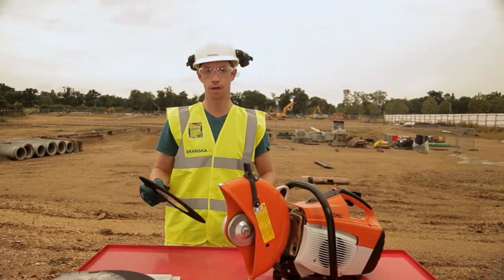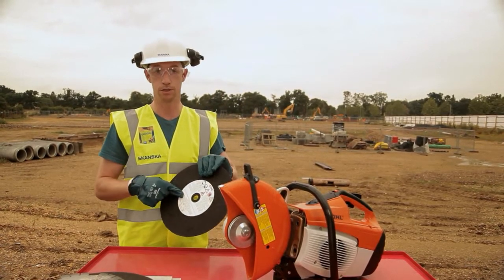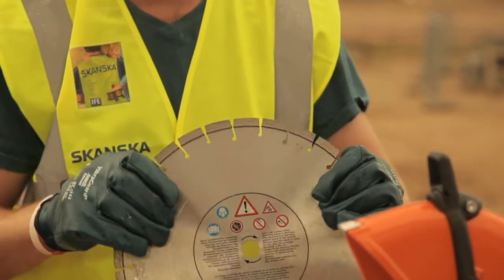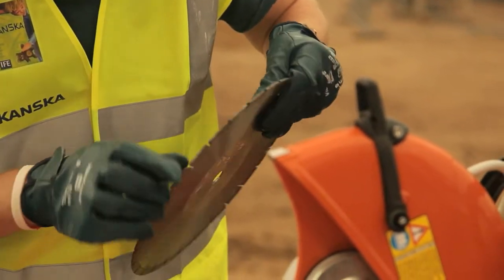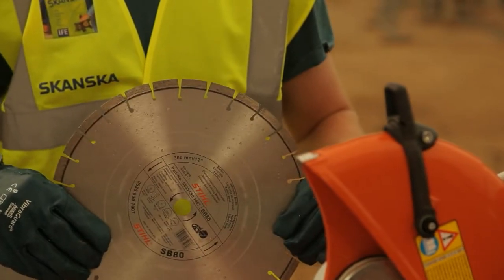To select the correct wheel for your application, you must consult either the information on the wheel itself or the packaging it comes in. Visually check your wheel for any cracks or deformities. You may have to look carefully on the wheel to inspect and see any chance that there may have been any breaks or any deformities at all. If there's anything found and you're in any doubt, do not use this wheel.